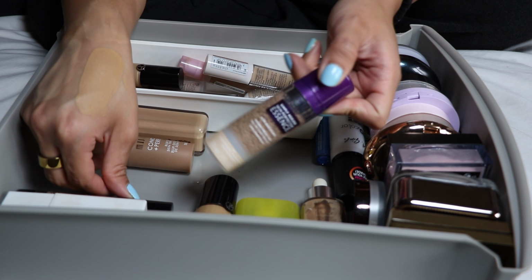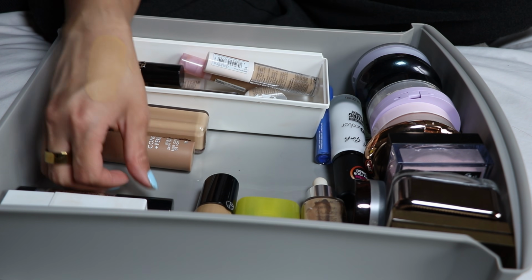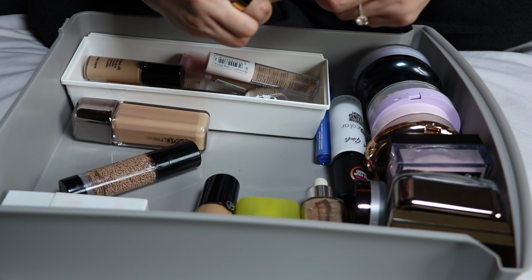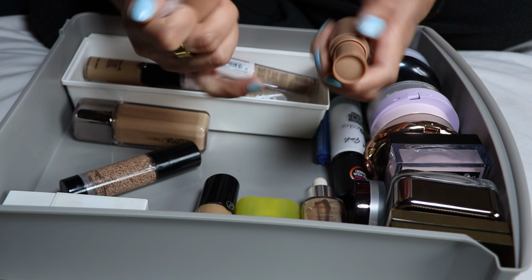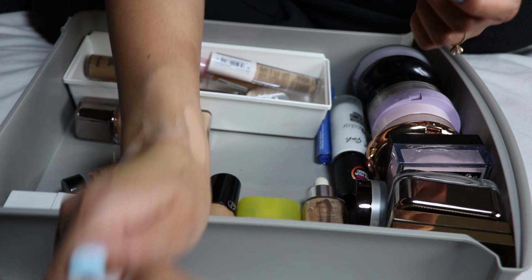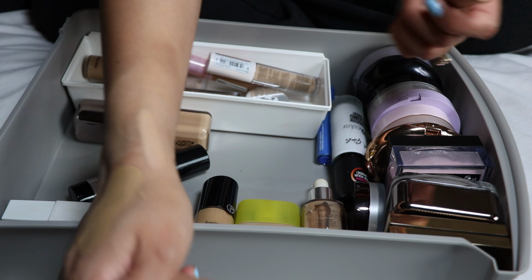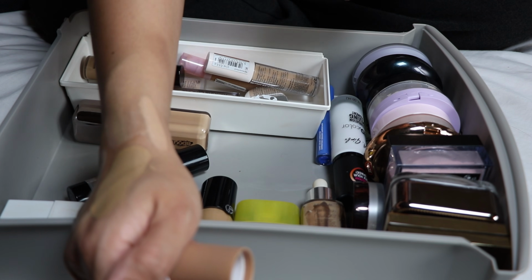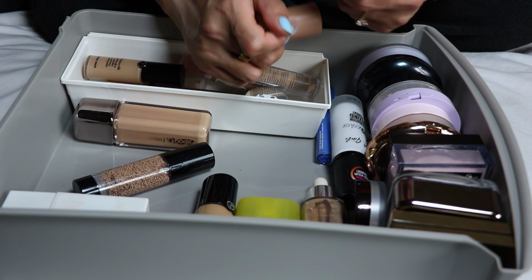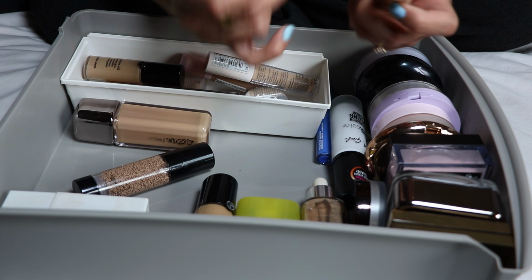I think this is also going to be on the chopping block. I'm going to put that with the other ones. This Milani Conceal and Perfect is actually really pretty on the skin. It's extremely lightweight and the stick is super smooth to apply, but that shade isn't the best shade for me. Right there, it's a little bit too peachy. So I don't know if I love that. Maybe this is on the chopping block too, but the formula itself is really, really pretty.